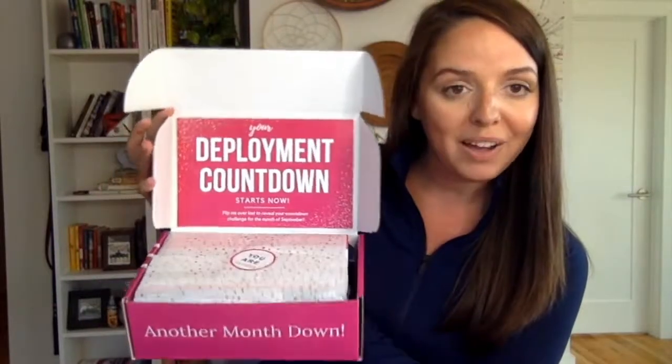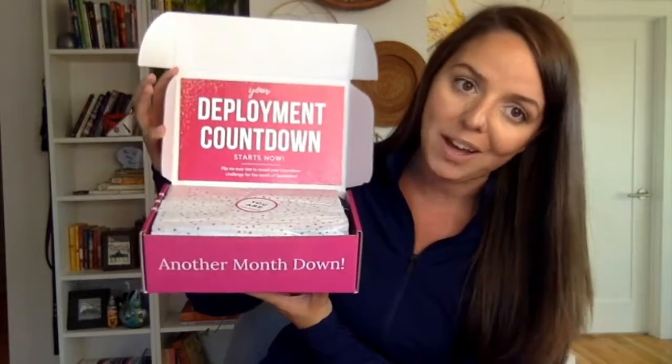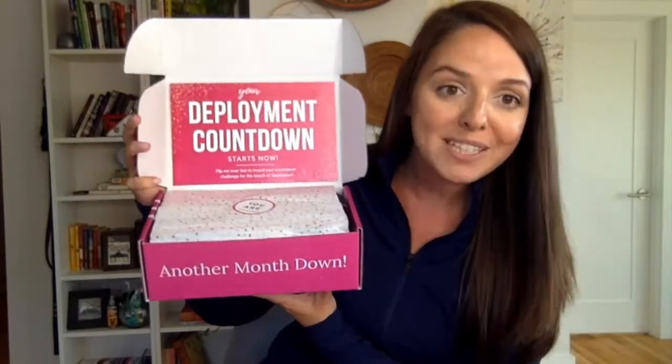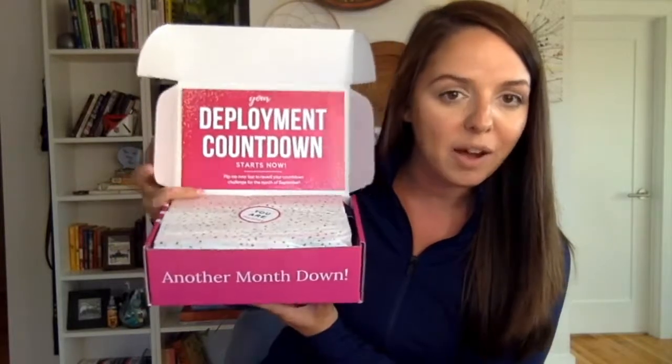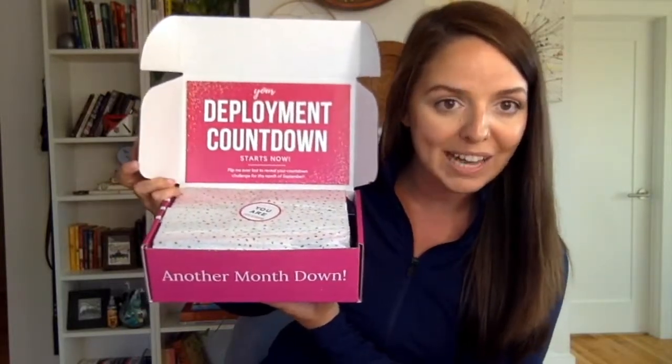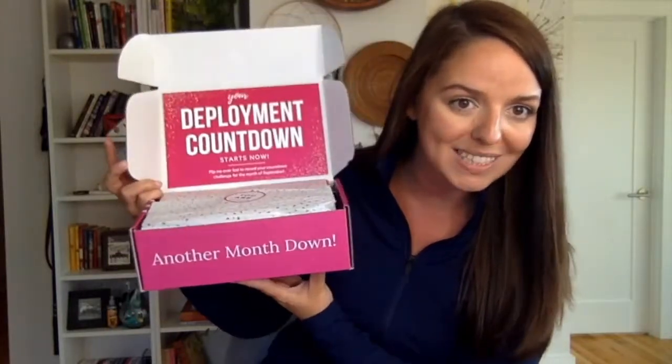So when you open your box, the first thing you'll always find is this challenge of the month card. We always challenge you to do one special project or special treat with something inside of your box. So when you flip this card over, it'll tell you what it is, but I like to see what's inside the box first, so let's do that.